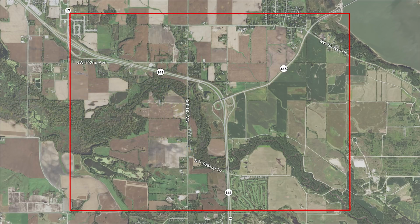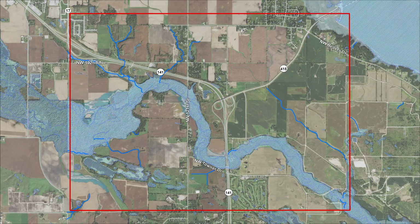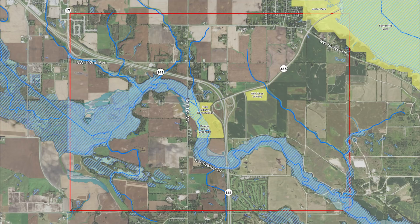The scope of the study is to develop a preferred alternative that improves safety for the traveling public on the Iowa 141 corridor from Northwest Towner Drive to the Iowa 17 interchange. This includes the Iowa 141 and Iowa 415 interchange. Separately, the intersection of Iowa 415 and Northwest Beaver Drive is also being studied because of peak hour delays. Impacts to environmental resources such as streams, wetlands, floodplains, public lands, and cultural resources are considered as a part of the study process.